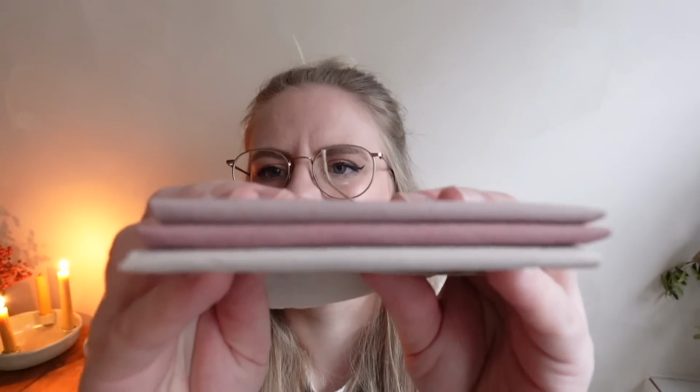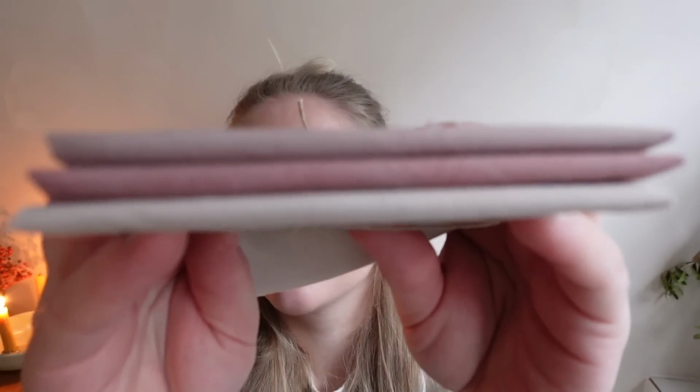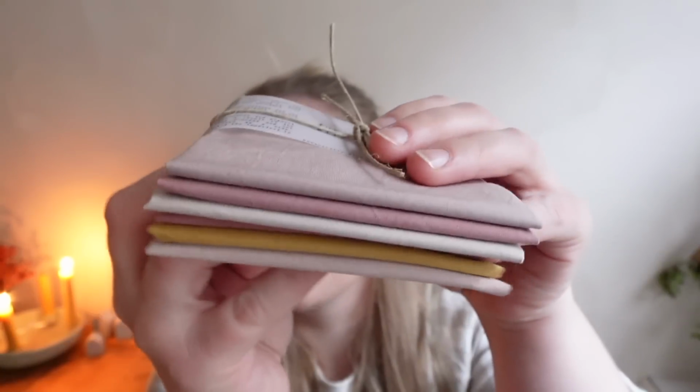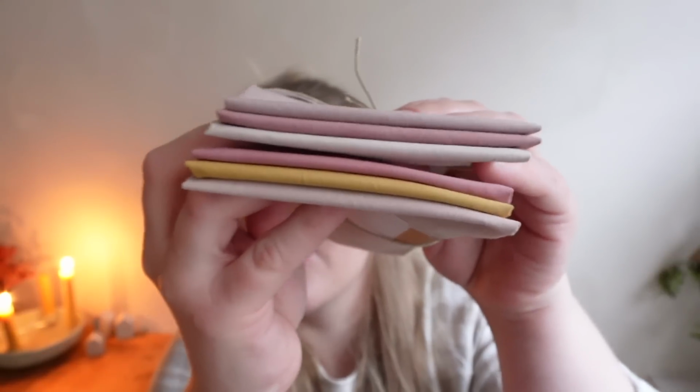So yeah, they have raw edges, and Viola also very kindly offered a little instruction on how to tie one traditional type of furoshiki tying. So that will also be there. I will share a link to that document so you can check the instructions on it. And yeah, I just hope you love them as much as I do. Seeing the little stack is just very satisfying. I don't know if it's visible, but they look so cute stacked up. When I was ironing them, I was so happy.